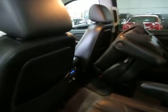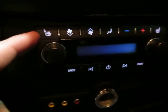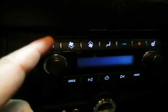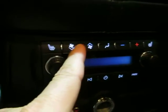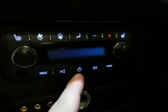So like I said before, you got quad seating. You got 2 buckets in the front, 2 buckets in the middle, and a full bench in the rear for a total of 7 passengers. In the back of the center console, the middle row passengers have heated seats, by the way. These middle row buckets are heated, so if you press this on here, you will turn them on. Now the middle row passengers can control the fan speed, where it flows, how cold or hot it is. They can also control the stereo.